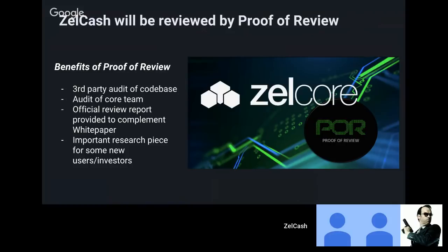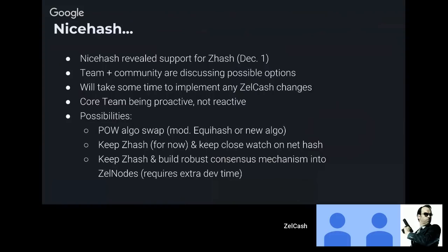An official review or report is provided as a complement to the white paper. Essentially, it's going to evaluate the project holistically, identify some of the positives, and if there's a negative, they'll identify that as well. It's an important research piece for new users, investors, and miners, people looking to spec mine or start mining for the very first time. They want to find very good, solid projects, and that's where proof of review comes into play. So we are happy to welcome them aboard to ZelCore, and we're looking forward to the proof of review process.